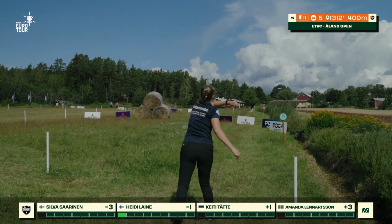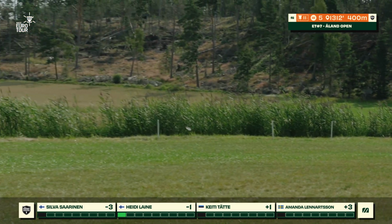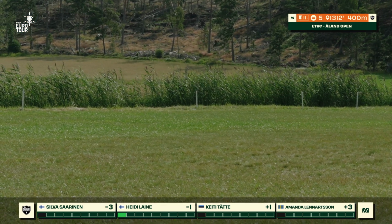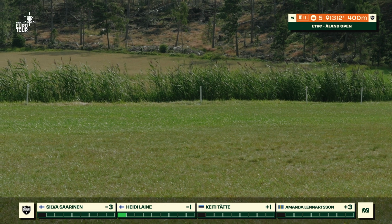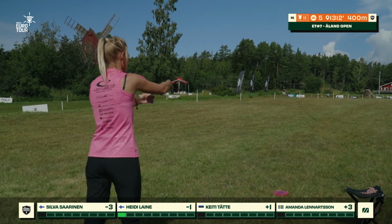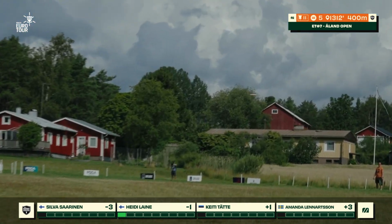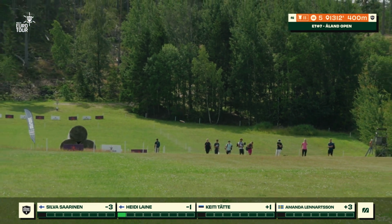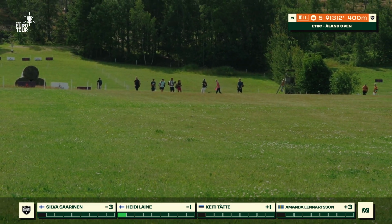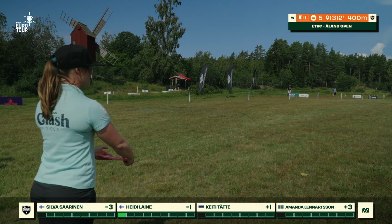Amanda here, I believe throwing 4. This needs to fade back though. Wow, just barely does. That was a scary looking release, challenging that right side OB. And Keiti here, just trying to get down the fairway. It's a pretty simple shot from there. You have a very wide fairway.